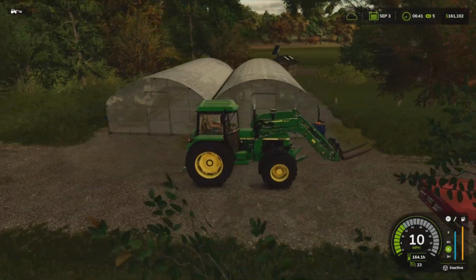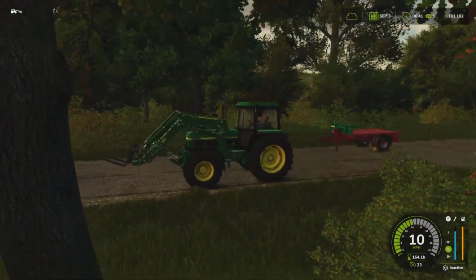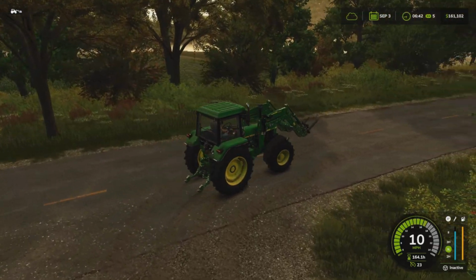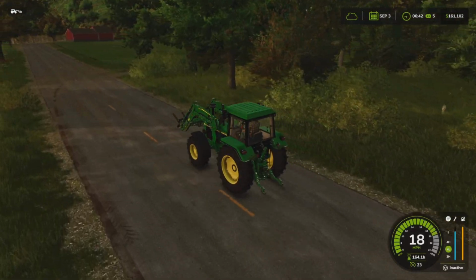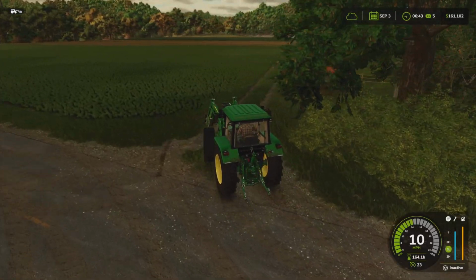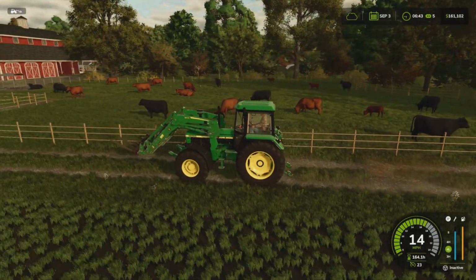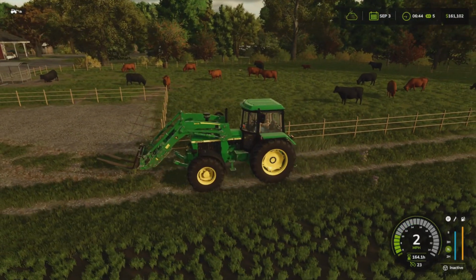So I think last I took some garlic up. Yep. There's nothing there now. I guess I could have put bale spikes on so that I could grab something for the cows. They probably could use a bale. Question is, do I have cows that are small enough? It looks like I got 4 that are small.